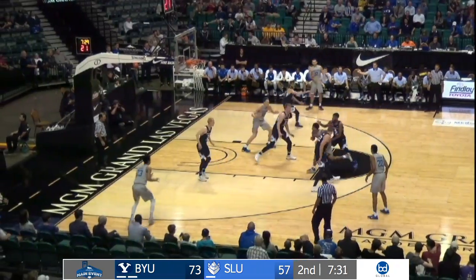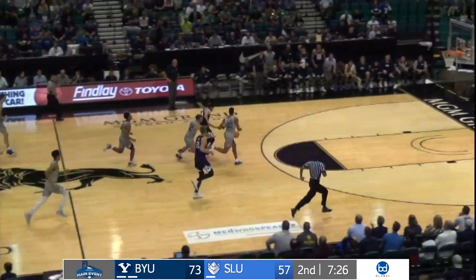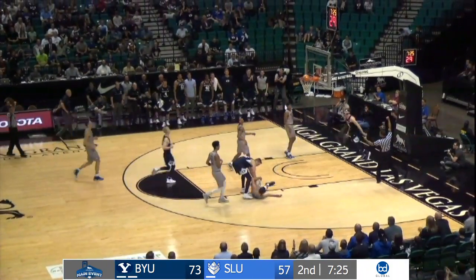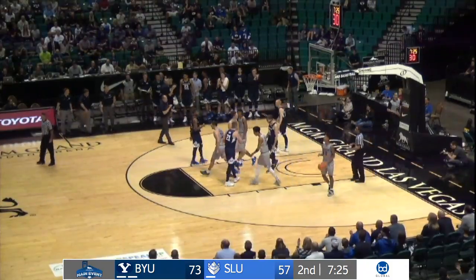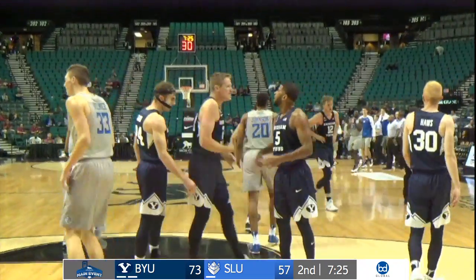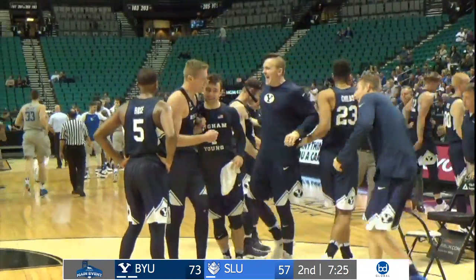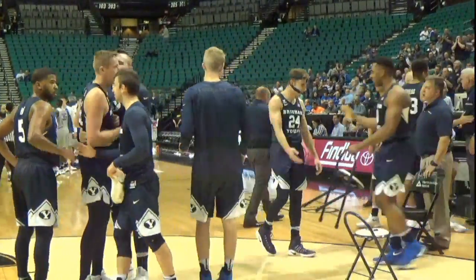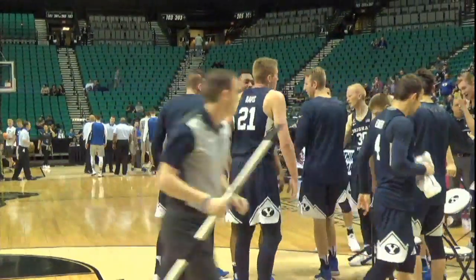Bishop at the top of the circle. Bishop takes it in the lane, leaves it off. Welmer stolen away, back the other way. Here's Davin Gwynn, and a whistle and a foul against St. Louis. The wheels are starting to come off for St. Louis, and there's a timeout on the court. BYU with a 16-point lead now, the largest on the night for the Cougars.